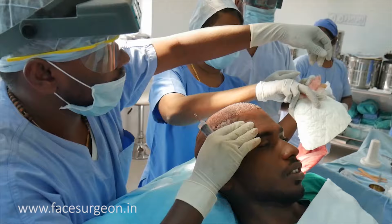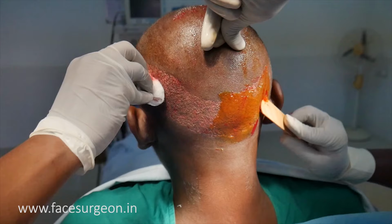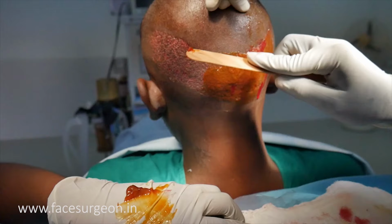This is the last procedure before the patient can go home. Applying some ointment here, it also reduces the bleeding. And then the dressings will be applied for the donor area. This will be an area that obviously will not get a dressing.